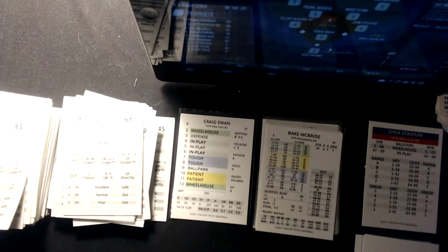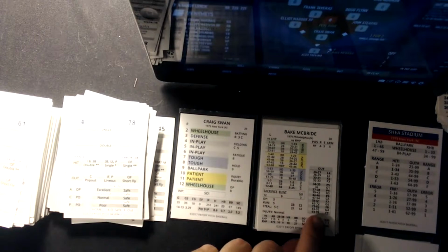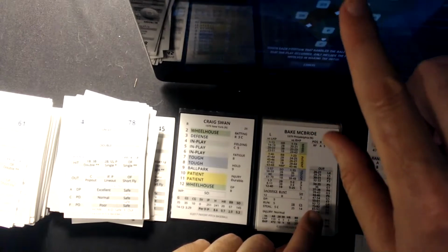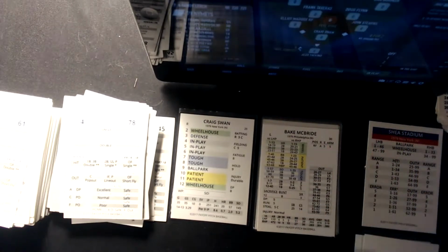Bake McBride, lefty batter versus righties, batted .263. It's a 4 in play 78. And that's going to be a fly ball to center. Hit right on the screws, but right at Mazzilli. And I just realized that I got like 5% on this on my, it's a 9 I think, 8-inch iPad.